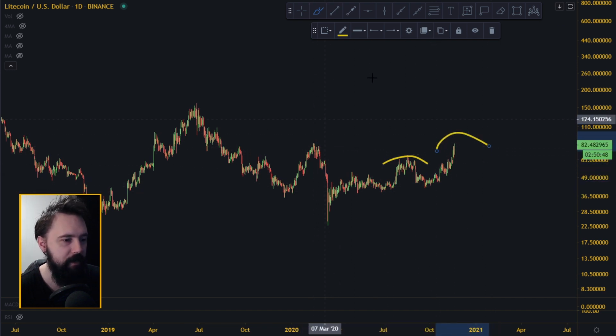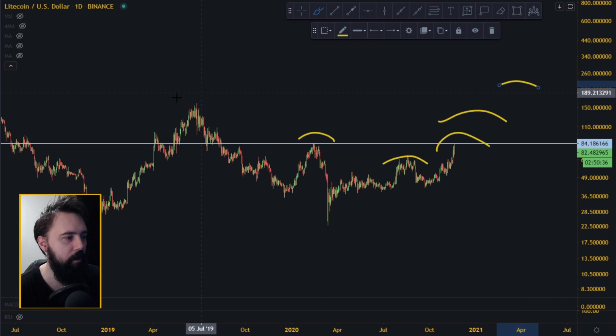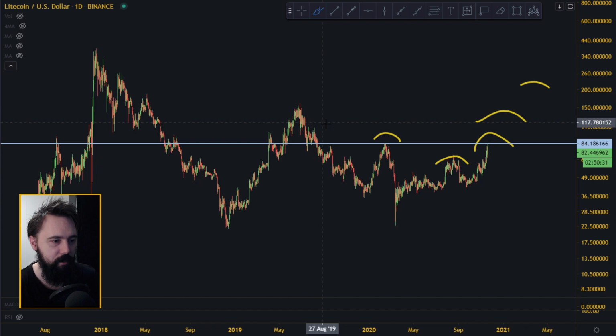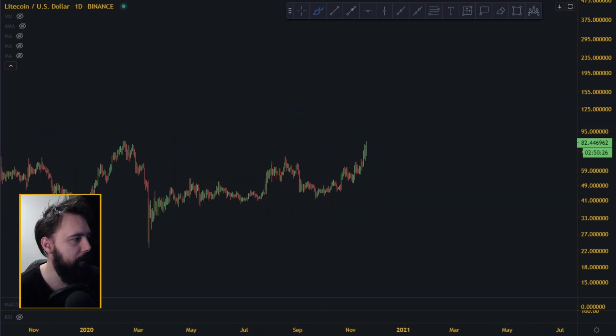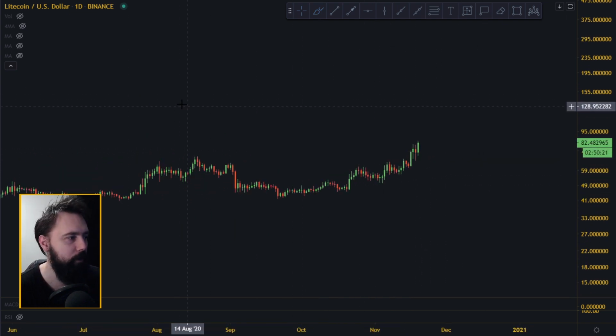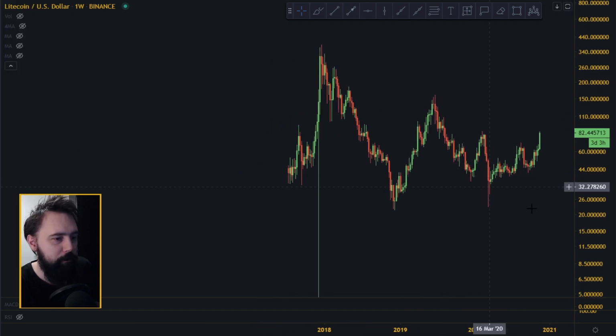Now the second test is to break this one. Once we make a higher high over on this part over here, the next test is making a higher high above this target here, and then continue above all the other ones. But that's going to be a big test, if we can break the 84. So right now we are hitting some kind of resistance, but really, really bullish on Litecoin. And that's my analysis for Litecoin, guys. I'm really bullish on this.